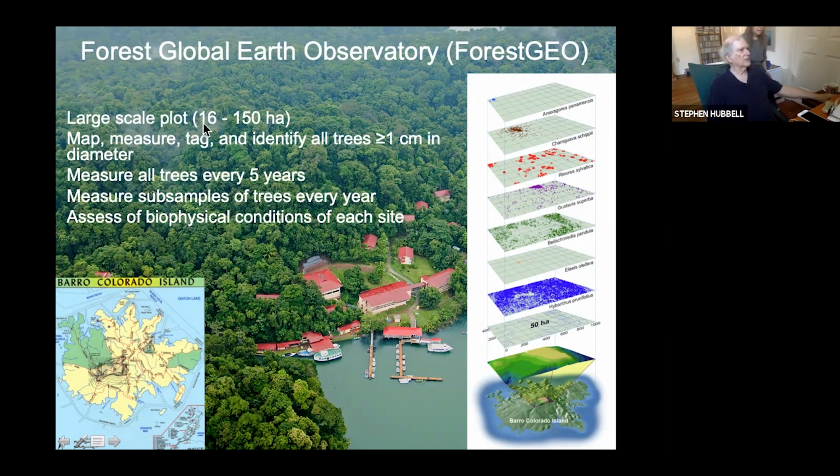So we have a lot of large plots. They range in size from 16 to 150 hectares. Sorry guys, 60 doesn't quite make the grandest size, but it's one of the largest plots we have. We map, measure, tag, and identify all trees over 1 centimeter. So this should be familiar to all of you. That's exactly what we do. One of the things that makes this a wonderful data set is the methodology is totally standardized. So everybody can be sure when they're analyzing the data that they have the same kinds of measurements. All the trees get measured in the network every 5 years.